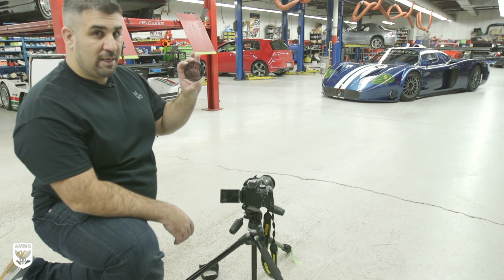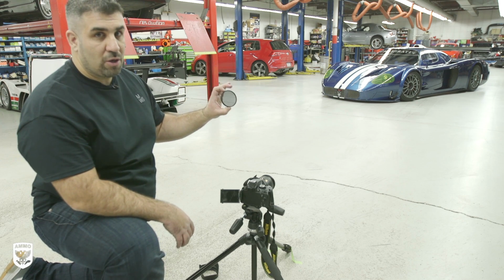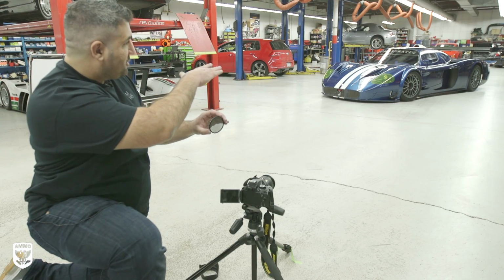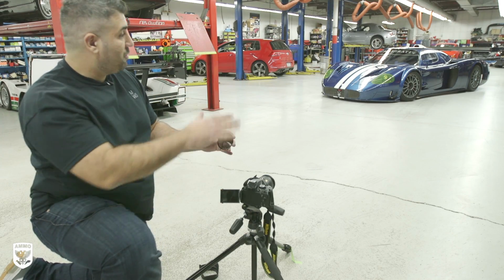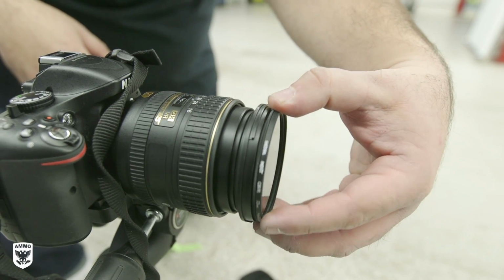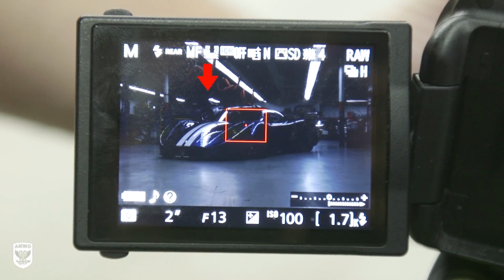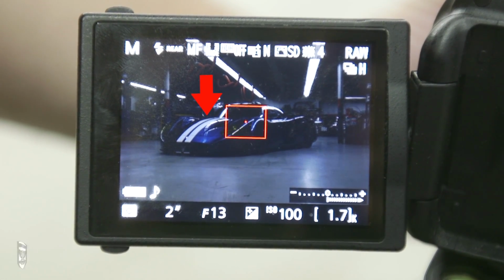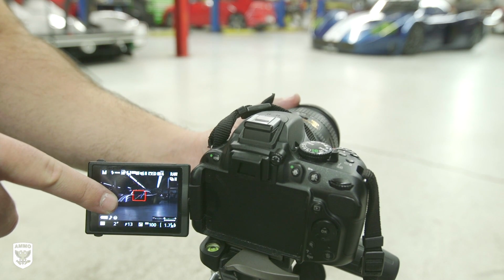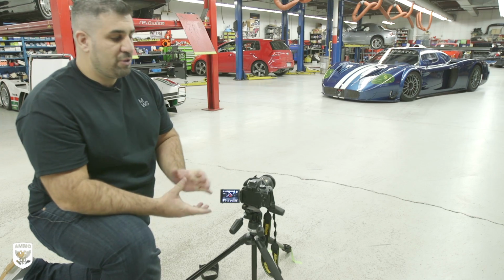Important piece of equipment you want is a polarizer, and it works just like a pair of polarized sunglasses. It reduces reflections on the car. It's really, really important to do that because you don't want any weird surfaces. A car is a giant mirror essentially, so you don't want any weird reflections from anything around the car. So you'll want to screw this on, and you can turn it on the lens itself, and as you preview the image you'll see that the reflections change based on how you turn the polarizer. So very important. They're about $75 depending on the size of the lens, but probably the one piece of equipment you can't do without when you shoot a car.